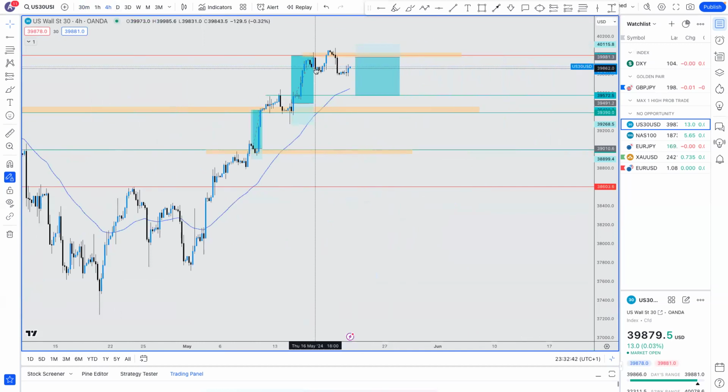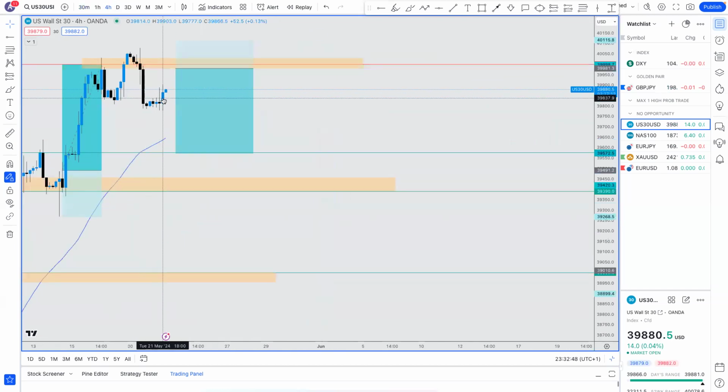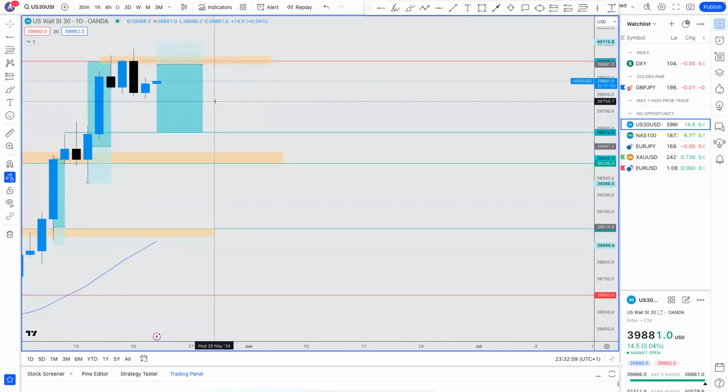Currently, what I've seen, is it looks like we're forming a left shoulder, head, right shoulder. The 4 hour's broken structure now. We are also respecting the strong area of resistance of 4,000. Daily respected it, tapped into it, had a nice strong engulfing out of 4,000.